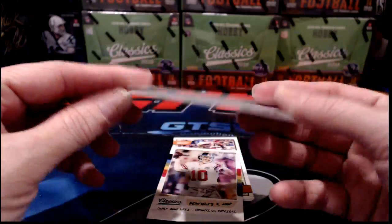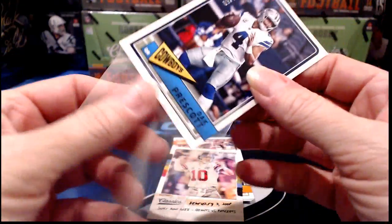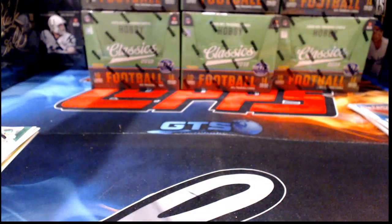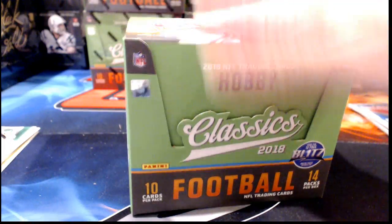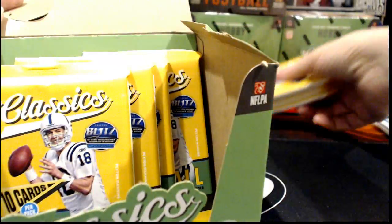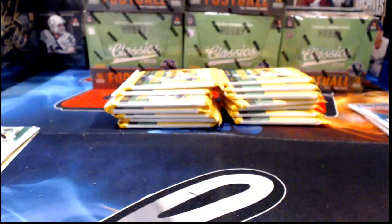Dak Prescott, numbered to 50, blank back for the Cowboys. All right, that was our halfway point. No, it wasn't either. This will be our halfway point. This is a 10-box case, not a 12-box case. So we have 5. After we finish this one, we'll be at the exact halfway point. I was thinking it was a 12-box case, but that was wrong.